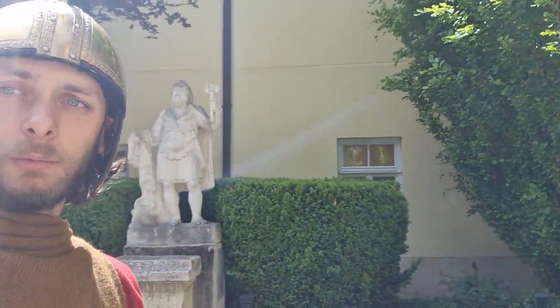So, despite the struggles with a probably broken foot and still some kilometers to go, we made it here to Komagena, to Tulln, and we're here in front of the Roman Museum in Tulln, where we are going to take a look at what's happening inside.